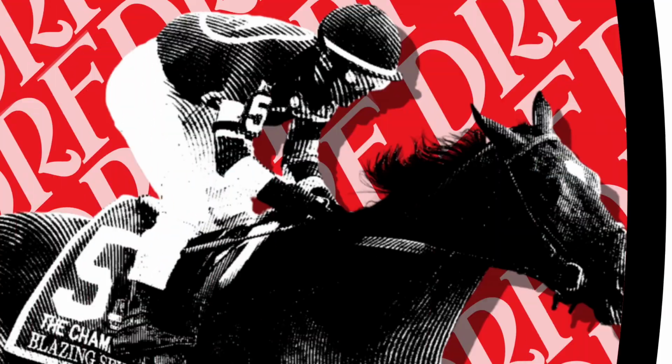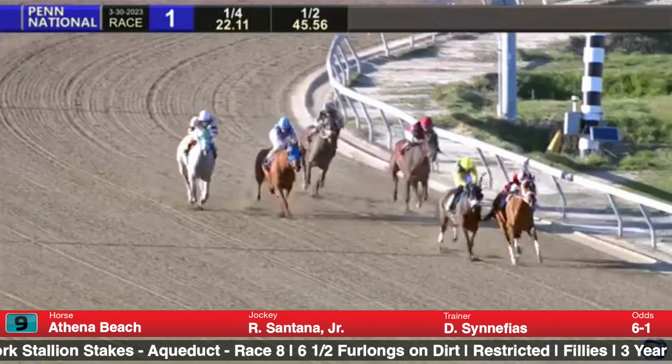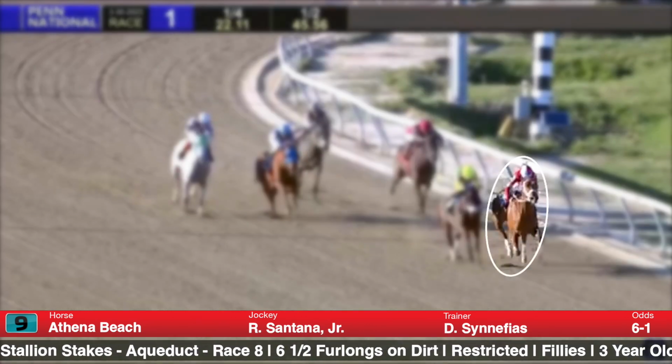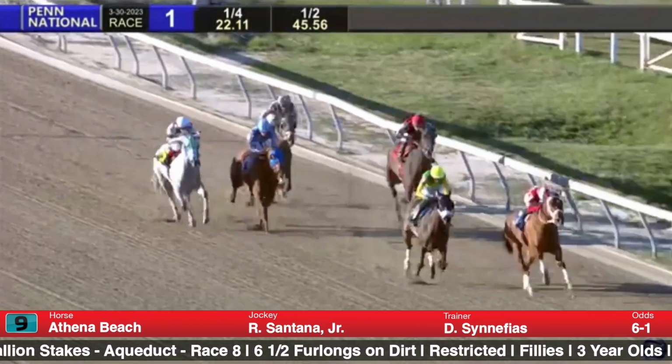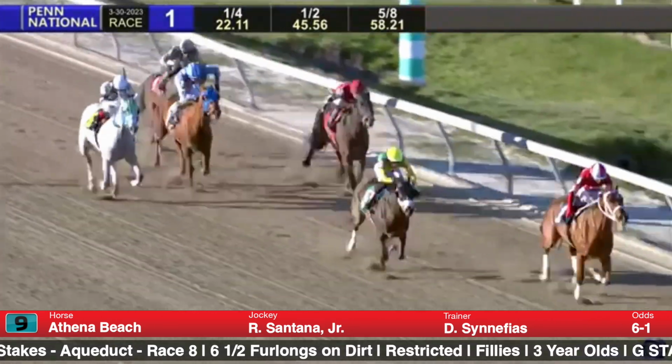Athena Beach is the number 9. She's coming up from Penn National after winning both of her starts. She took money both times, and she looked good in her most recent race. Time from U.S. color-coded this pace fast. I can understand why. 22, 45, and 2 in an allowance race at Penn National. This horse got hooked turning for home and just shrugged away the runner-up. I like this performance from her.